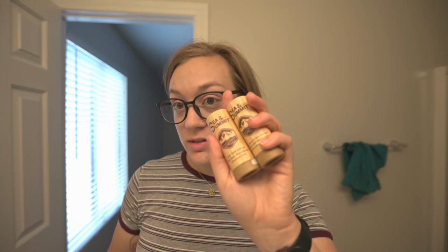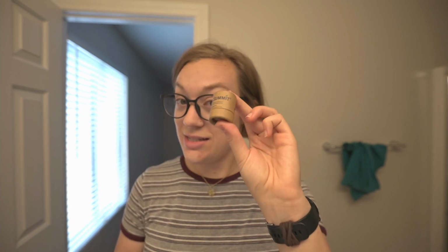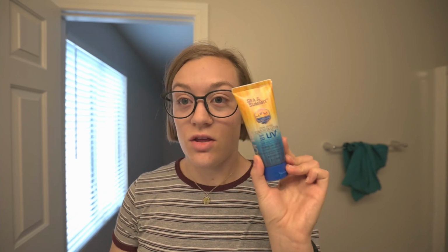So these are the same price, both the tinted and the non-tinted. They're both $17.99. And then this little one, I need to look up the ounces. This little size is $10. Again, it makes sense for what you're getting. It's safe for the oceans, it's safe for you, for the planet, but that's a lot of money. So this is definitely your more affordable option. This big one is $13.